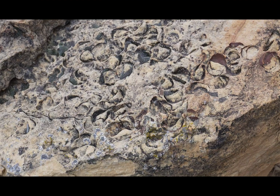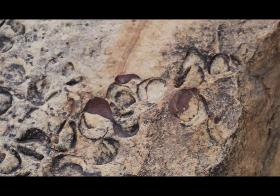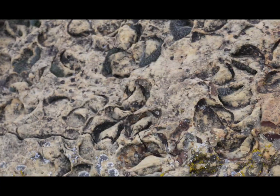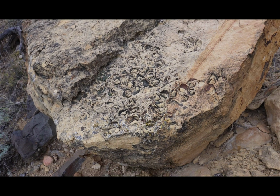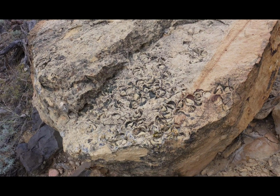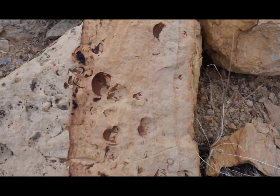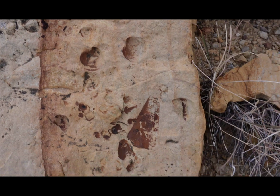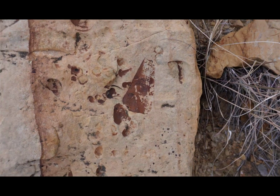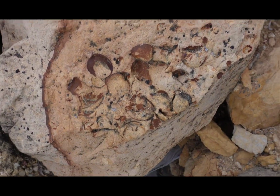Check out the patterns in this rock. Those are prehistoric shells that were at one time embedded in that rock. Pretty wild. Here is another sample of a rock with those shells. And then we got this elongated one as well. And we got some more down here.